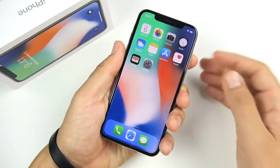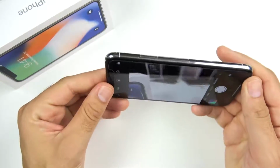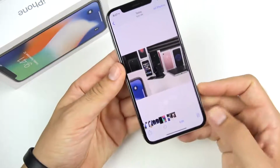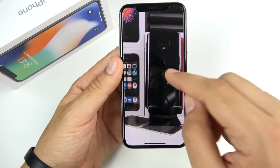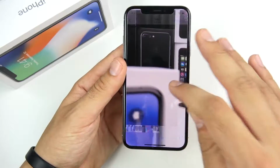An area that I can automatically recommend this phone for, if you're still going to buy it, is the camera. Apple has a great camera on this iPhone 10, and one of the best you can buy on any smartphone today. Here's a couple phones I got to review, the Moto right here, but you can see just great quality, and I'm going to show you a bunch of samples in a second.